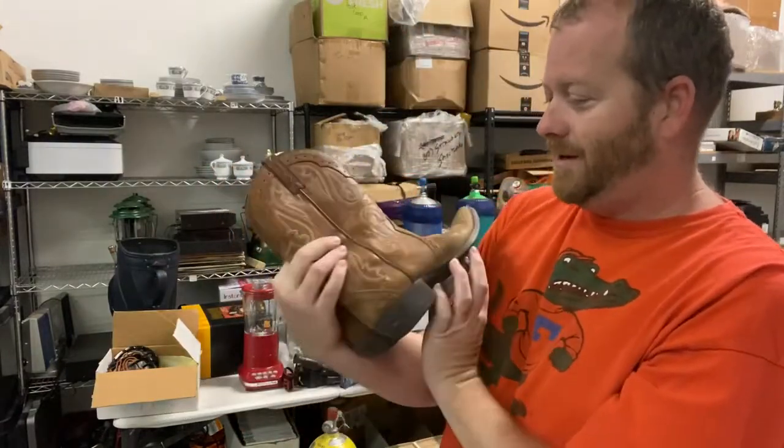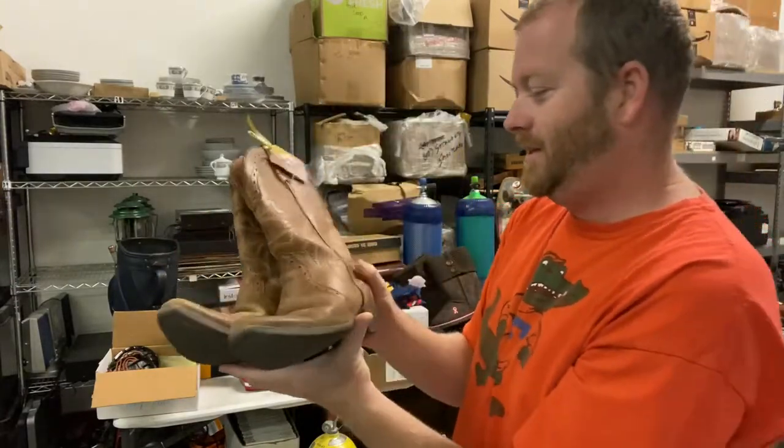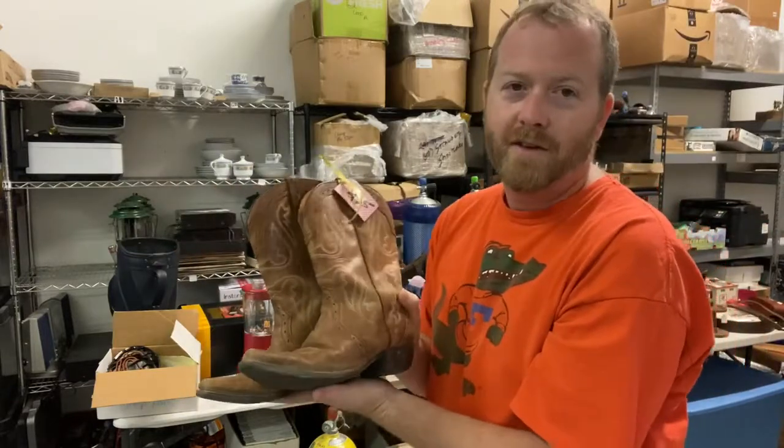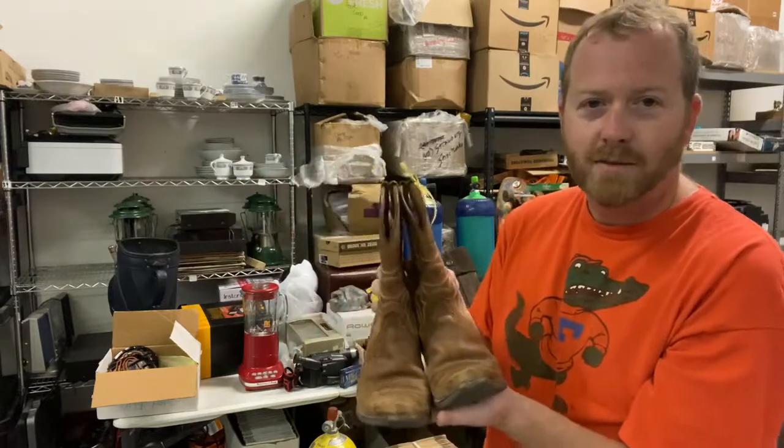These Ariat boots, I probably paid more than I should. I paid $20 for them. It was one of the first things I picked up at the sale, but they're in really good condition, and I think they're worth like $45 or $50, so I will double my money on them. And Ariat's a good brand, and it always sells pretty quick.